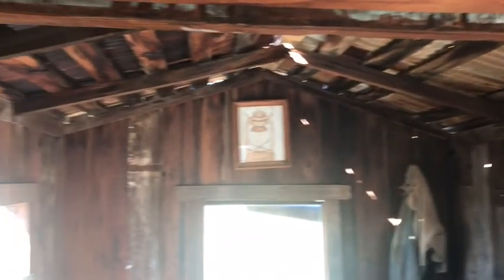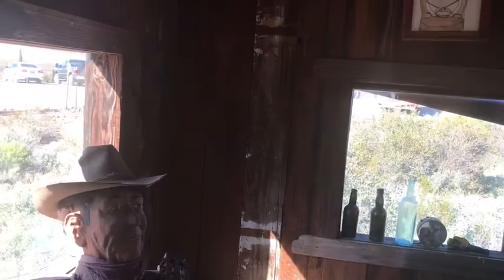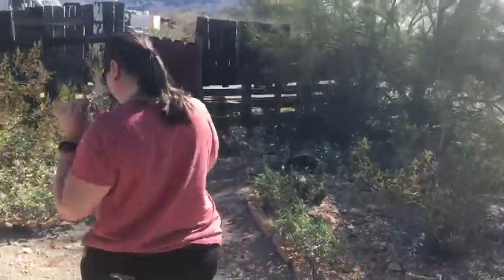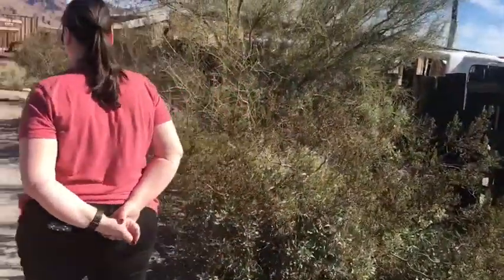Can't imagine living back then during those times. But I guess it's all they were used to, so they didn't think anything of it. They wouldn't miss all of our modern things that we have now. Like running water? Yeah, and running water, electricity. Gotta watch my stepping through here so I don't land flat on my face.